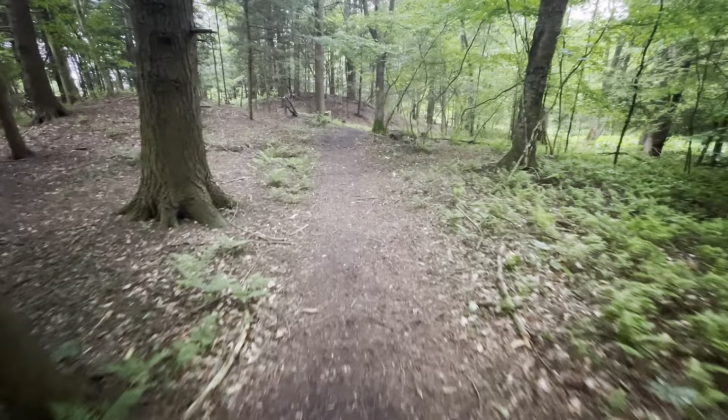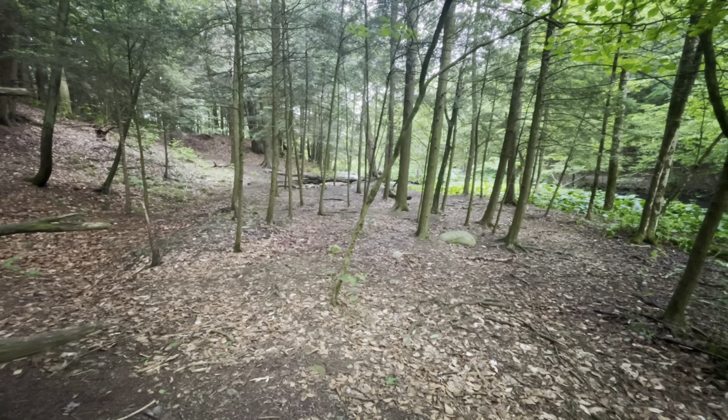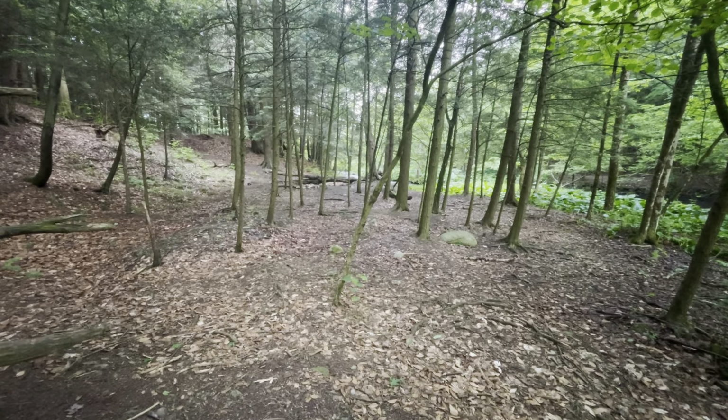So this is a really cool spot. If you were allowed to camp in here, this is where my campsite would be, somewhere in here amongst the trees, flat spot without too many rocks. Or a hammock, maybe, in there.